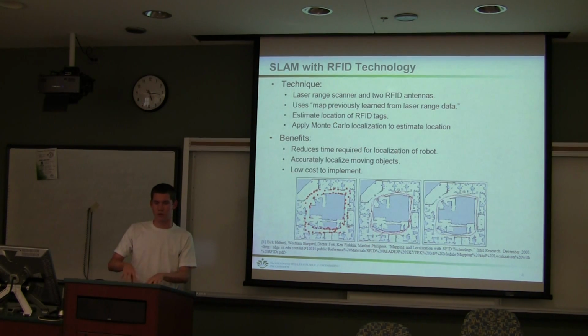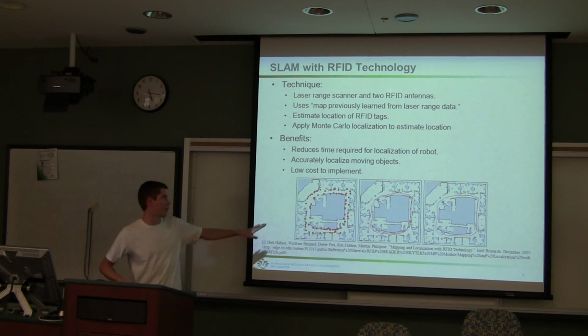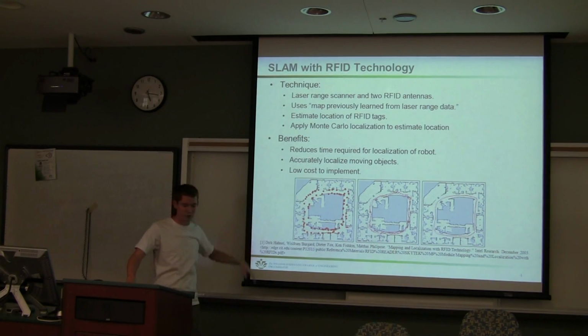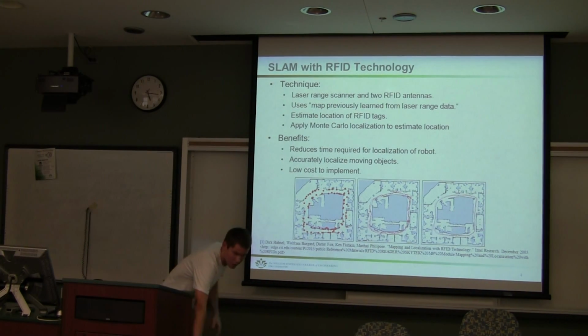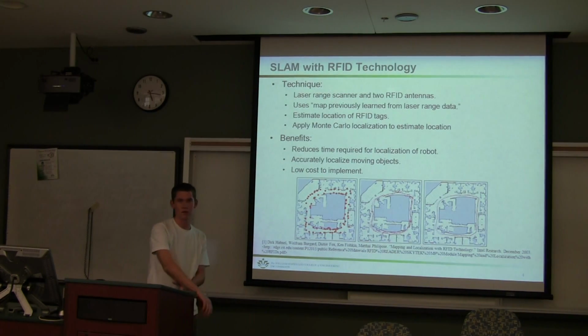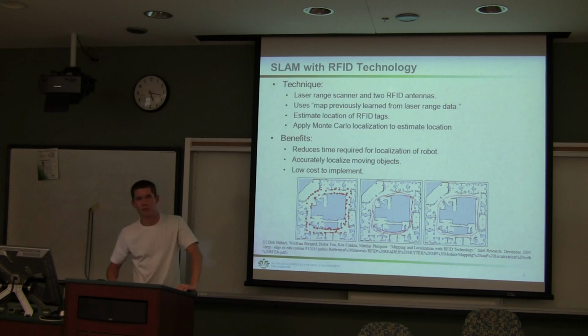Then from there, it starts to estimate the RFID locations, which is shown in the first picture, where they set up the hallway in the office building. They set RFID tags up on the corners of the cubes, on the edge of something, to say, here's an edge of something, and when it reads the RFID, it says there's the location of it. So it starts to estimate the tags' locations based on the map that it just picked up.